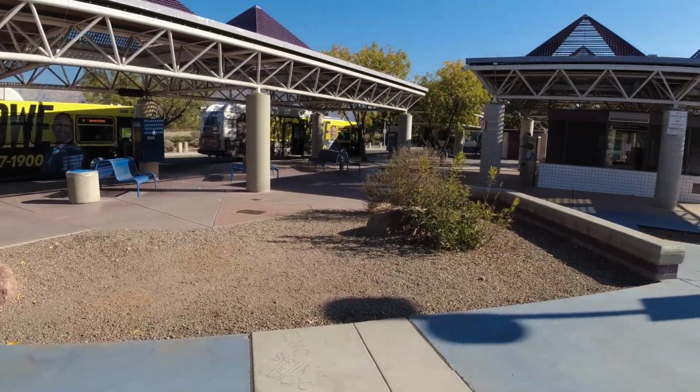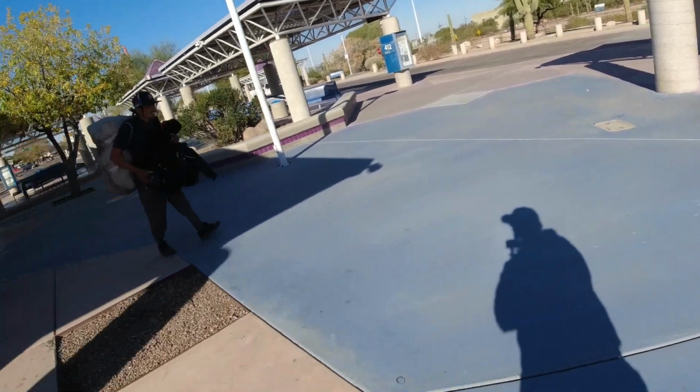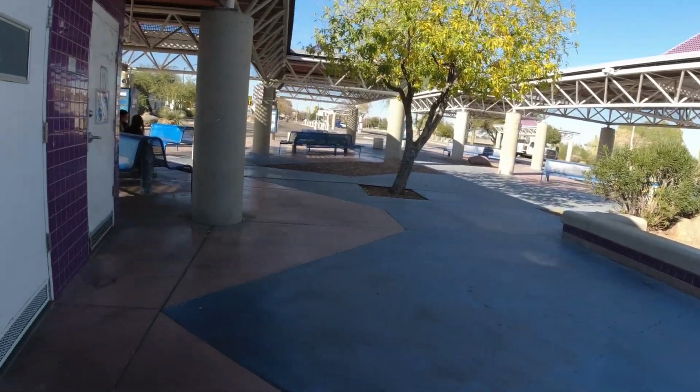But awesome. I was trying to show you what the other one looks like, but it took off. It was parked right behind it. And here's the bathrooms. This is out of order. Yeah, they're locked. But he said they're supposed to be open. Oh yeah, let's go see how clean this looks in here.